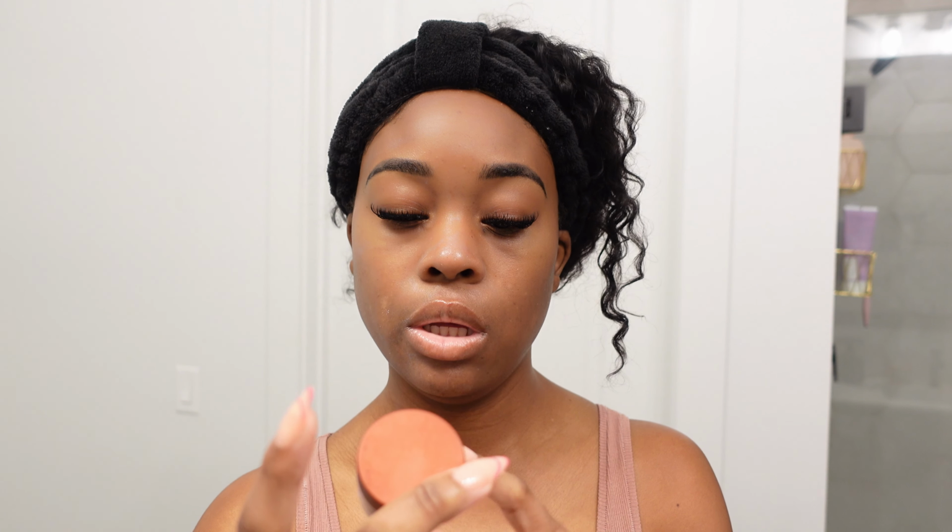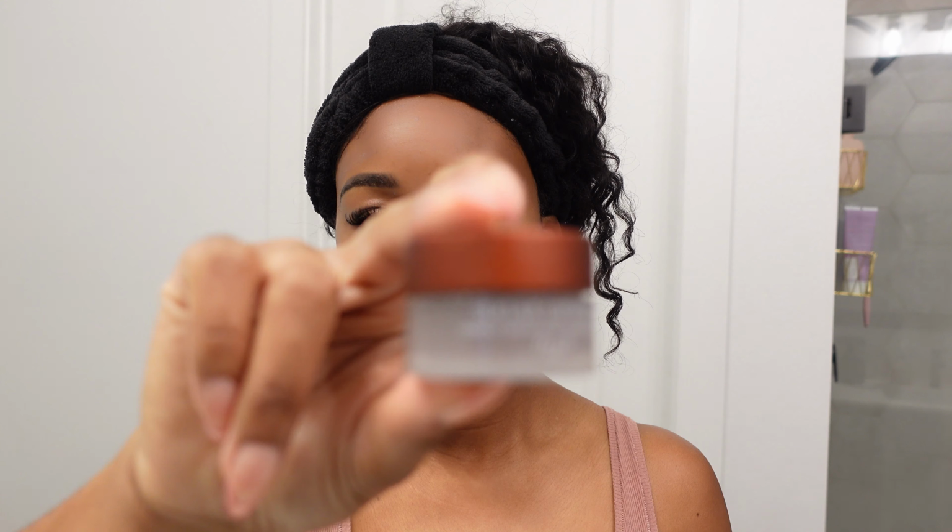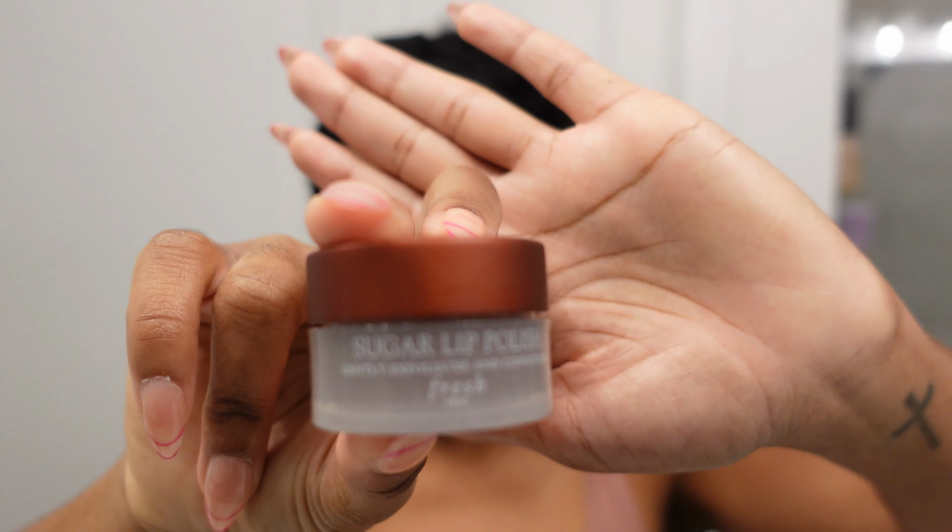And then also tonight, I'm going to do my lip scrub. I do this once a week. And this is the Sugar Lip Polish from Fresh. Smells so good. Tastes kind of good too, not gonna lie. But it's not supposed to be eaten. But when you do a lip scrub, every now and then it'll get in your mouth. That's what I mean. So this is the skin and it's giving.